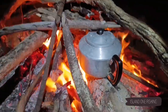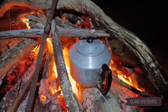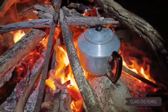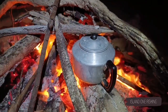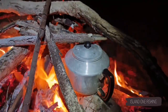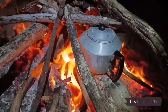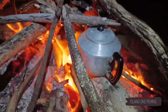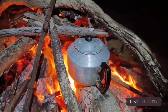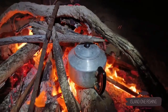What's up, cats? There it is. The old aluminium kettle straight on the fire. Boiling some water to make a cuppa. There are very few things that remind you of home as much as this old school aluminium type kettle that I've got tucked in the fire right here. We grew up with these things. They are just, man, and the same as cooking on a fire. Making coffee on a fire adds a flavor you just can't match.